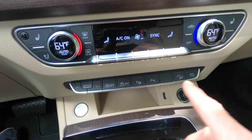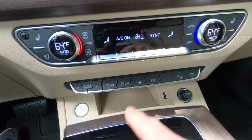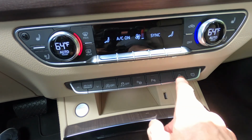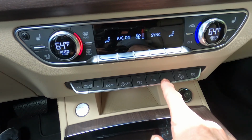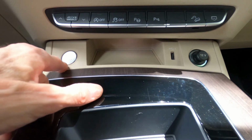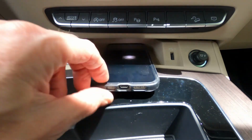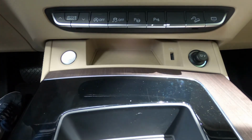And then directly below the AC HVAC is your Drive Select, where you can do the same thing that you can on the main screen. Stop, start, on and off, traction control, on or off, park assist right here, hill descent control, and then that turns off the infotainment screen, and a blank button for I have no idea what. And directly below those controls, you've got a space for something, I'm not sure what, because when you put your phone in, and I have just a regular iPhone 12, that's as far as it goes, so that isn't a whole lot of use.